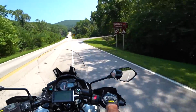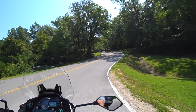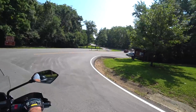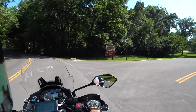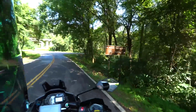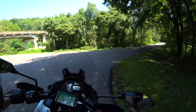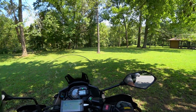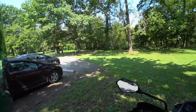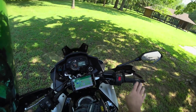Round Spring Campground. Let's go check out the campground. Cave is open and the spring is this way. Alright, let's go check the spring out. Okay, the spring is right and the cave is... What do you think about that? We'll just park illegally on the grass. See if we get thrown in jail. Hopefully we won't. We'll go check out the spring.